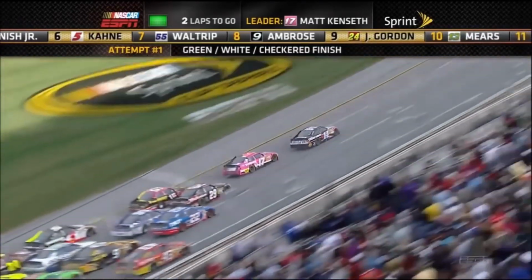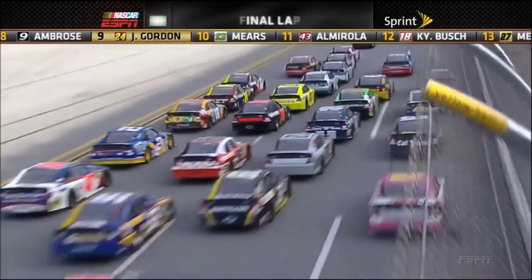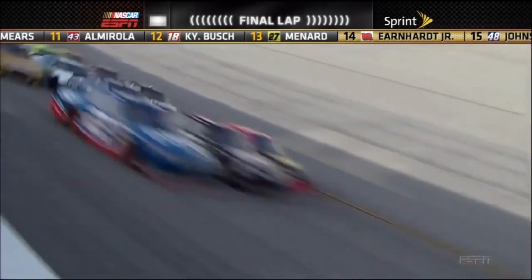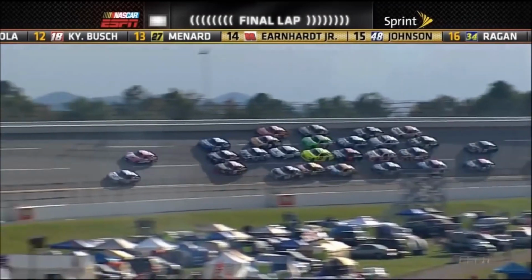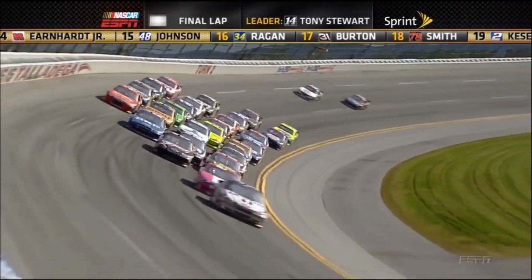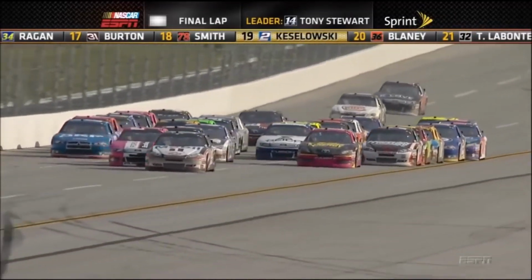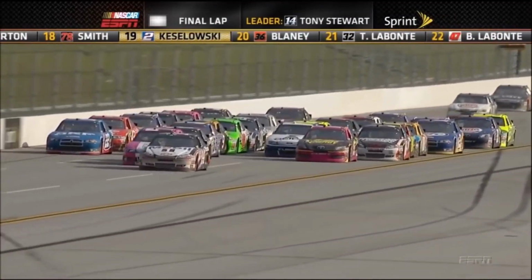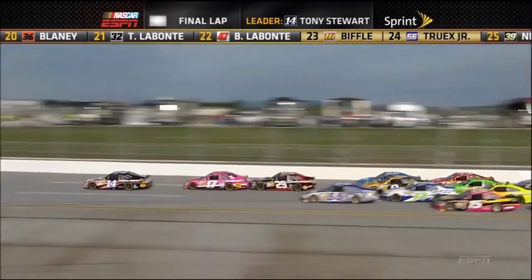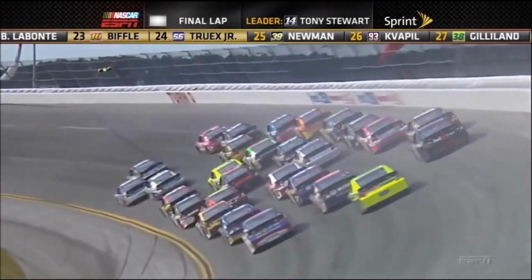Outside. What's the 15? Stewart to the lead at the white flag. We're on the last lap. Will they make it back? Matt Kenseth is fast when he's got the 49 pushing him here. Four deep behind Stewart and Kenseth. Yeah, Kevin Harvick's got some real help coming towards the front here. Michael Waltrip in the 55 into the picture, pushed by Casey Mears. Kenseth with Harvick behind him.